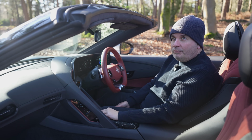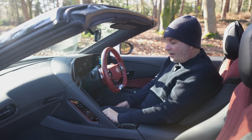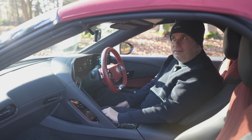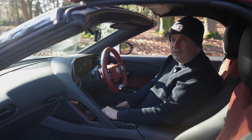We're also going to put the roof up. What's slightly annoying with the switch on the roof is that you have to keep your thumb on it the whole time. You can't just set it. There you go, that's the roof done. I'm going to take it back down again so we've got a bit more light on the video.